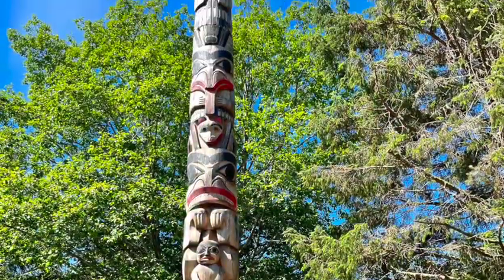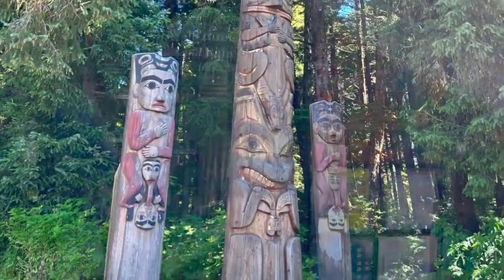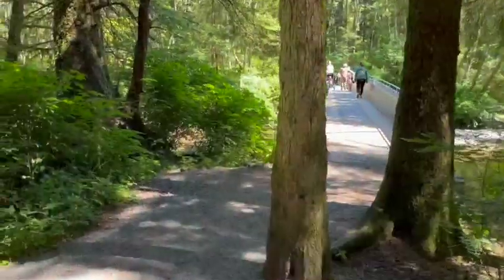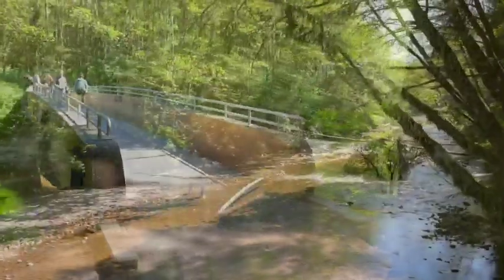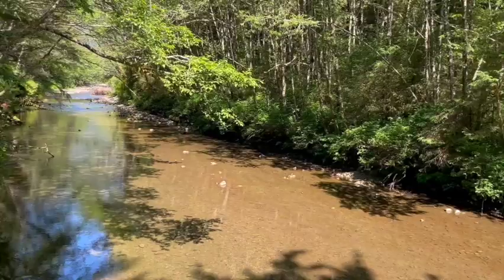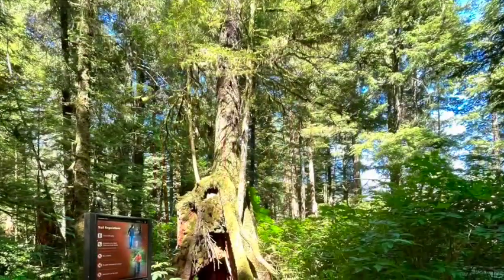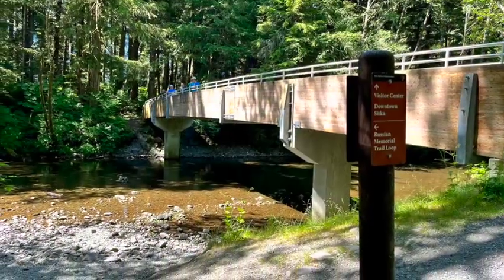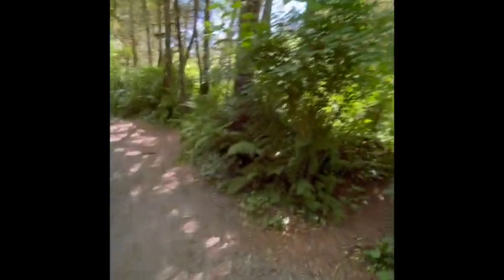Totem Pole Park is run by the National Park Service. A lot of totem poles, beautiful walk through the rainforest. I even saw an eagle, heard him as he landed on the tree, but I was not able to catch him on film while he was flying or while he was sitting in the tree. Beautiful walk, there's a bathroom along the way, and I highly recommend taking this walk. Relaxful, peaceful, a great change of pace from the cruise.